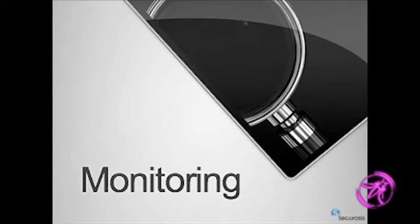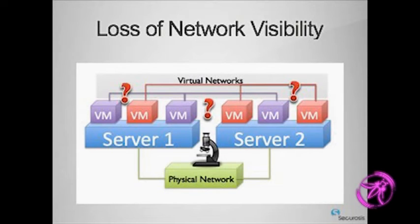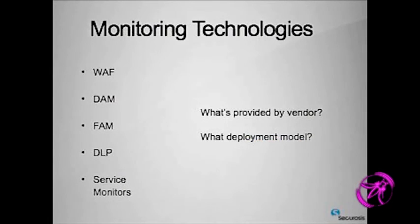Monitoring. Where do I deploy the IPS? Where do I do database monitoring? How does the SIM fit in here? There's no good answer, and it varies depending upon which provider you're going to and what's actually going to be available. What we see for monitoring technologies that go out to secure infrastructure and data are web application firewalls, very common. We're seeing a lot of database activity monitoring and file activity monitoring, especially for SharePoint that moves up into the cloud.